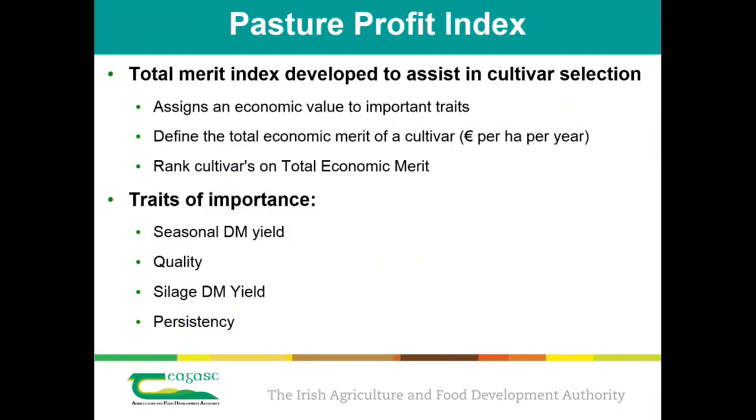I want to move on to innovations, I suppose, that we're going to move on in grass for the future. And this is one innovation that we have in Teagasc on the grassland side, which is the Pasture Profit Index. It's a total merit index developed to assist farmers in the industry in cultivar selection.